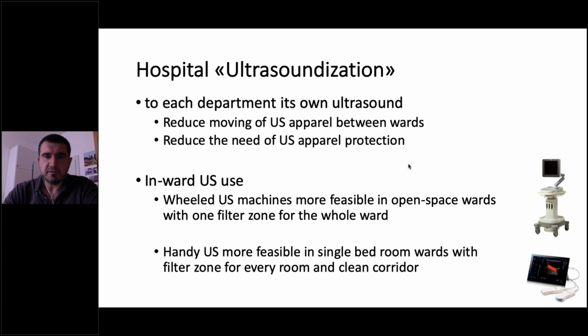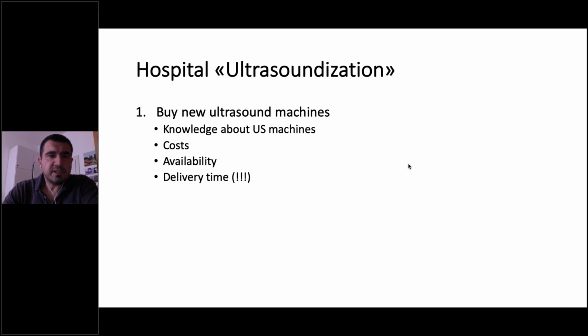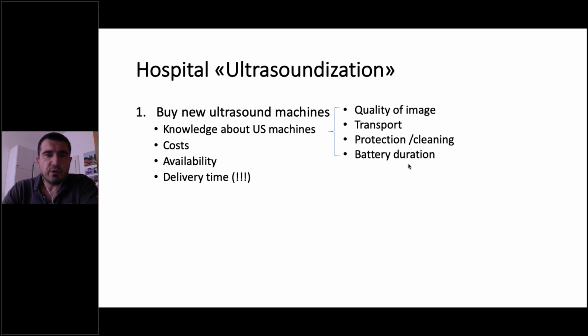The alternative is to buy a new ultrasound machine, but to do that you have to have knowledge about ultrasound machines, to know the quality of image they provide, to know the problems about its transport, its protection, the battery duration. You have to know the costs, the availability, and the delivery time. Unfortunately, in full epidemic period, if you try to buy a new ultrasound machine, the delivery times were much longer.